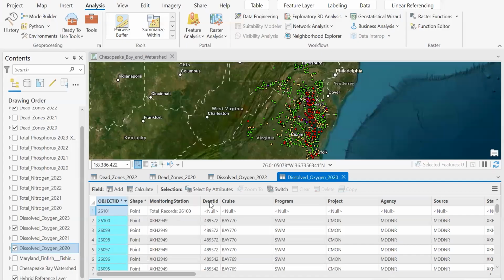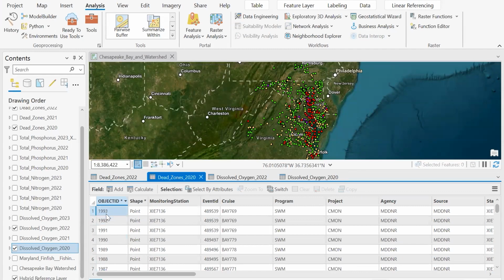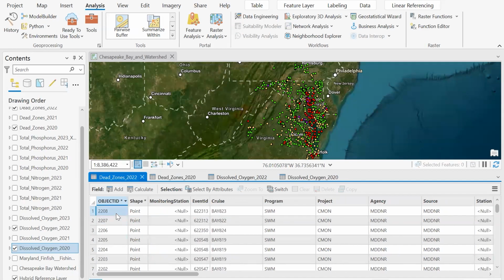Here you can see the dissolved oxygen. There were 26,101 data points, or measurements, taken in 2020, whereas in 2022 there were 40,544, nearly double the number of data measurements taken. The dead zones in 2020 were 1,993. If you divide that by the 26,101, it gives you 7.6% of the recorded data points being dead zones. Whereas in 2022, there were only 2,208 recorded data points below 2 milligrams per liter. And if you divide that by the 40,544 total measurements taken, that's 5.4% of the data measurements being dead zones.